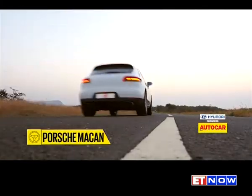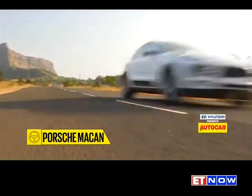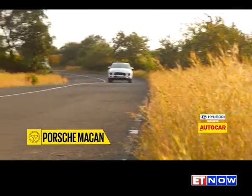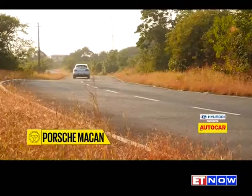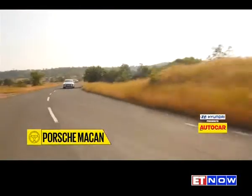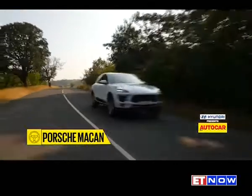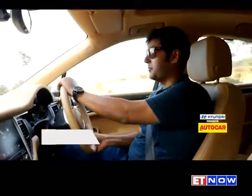Launch control activated, we managed a 0 to 100 kph time of 6.6 seconds. A satisfactory beginning to the review, but it didn't end there. The impression just got stronger and stronger. This version of the Macan feels very athletic. It's quick to build speed, and the mid-range is really where the action begins. And then on, the Macan pulls all the way to 6,500 RPM and beyond.